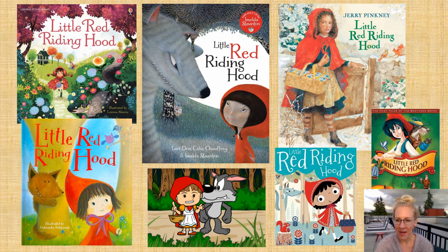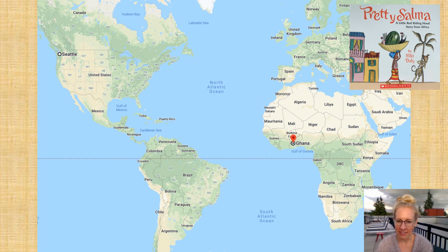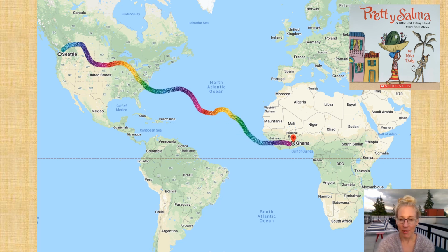Now, this is from a place called Ghana in Africa. And so it's quite a ways away from Seattle. If you look up, you can see the little dot in the corner, it's in Seattle. And then all the way down where that red dot is where Ghana is. It would take a while to get there by airplane. And today we're going to read that story, and it's called Pretty Salma. It's a lot of fun. I really love the illustrations in the book, and I'm glad to be able to share it with you.